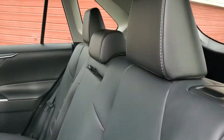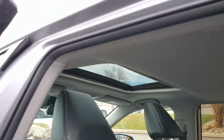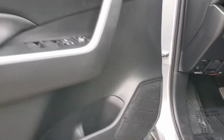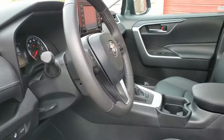Here's a shot of that leather interior. And then you also have a sunroof. Two driver presets, and I'll go ahead and show you the VIN right here, and I will upload some still photos as well.